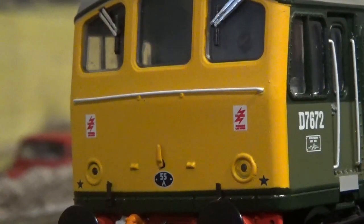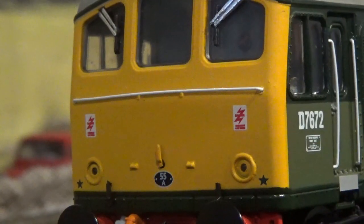On the face of the loco we have separately fitted lamp irons. You also have a separately fitted handrail. You also have warning signs as well. And you've also got the shed plate 55A, crisply printed just on the front there.